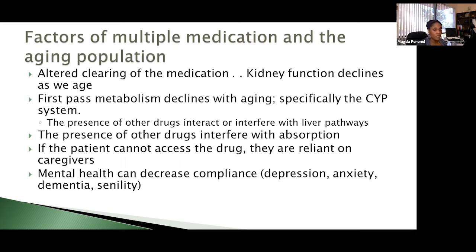Something that's very important as well is that first pass metabolism declines as we age, specifically the CYP 450 system. It is estimated that about 50% of our drugs go through that CYP system. So we have to be careful when we are prescribing medication, not only that particular medication, but other drugs that will compete for that liver pathway.